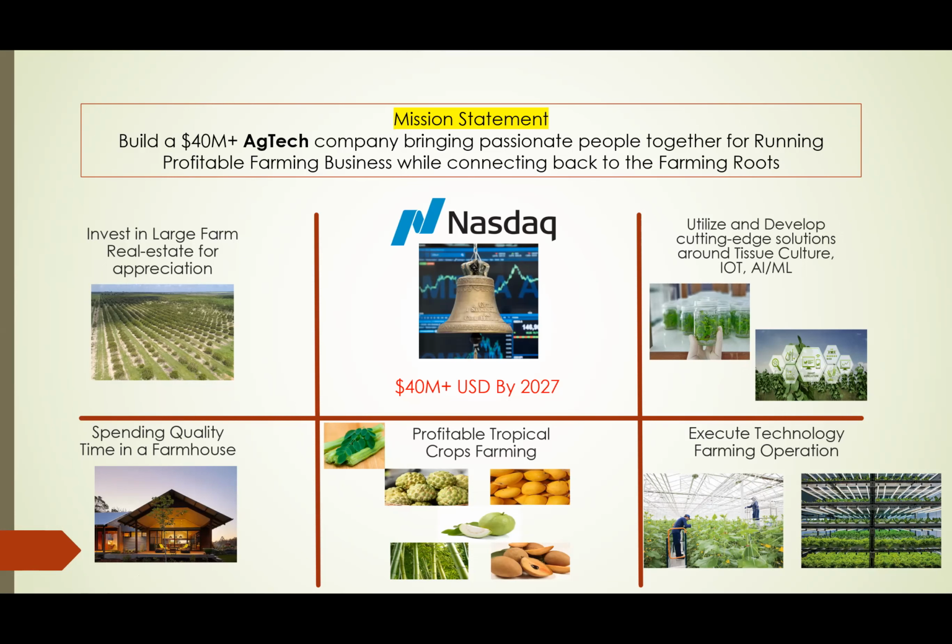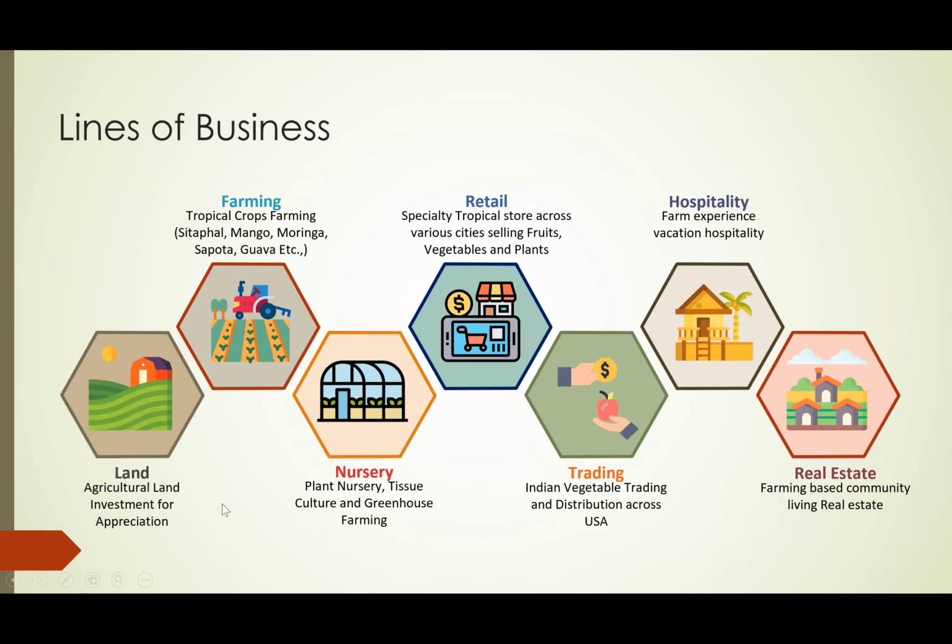These are the different lines of business we'll get into. And yeah, these are the actual lines of businesses. One is agriculture land investment for appreciation. Let's take a deeper dive into each of them. Especially, we are focusing on Florida.